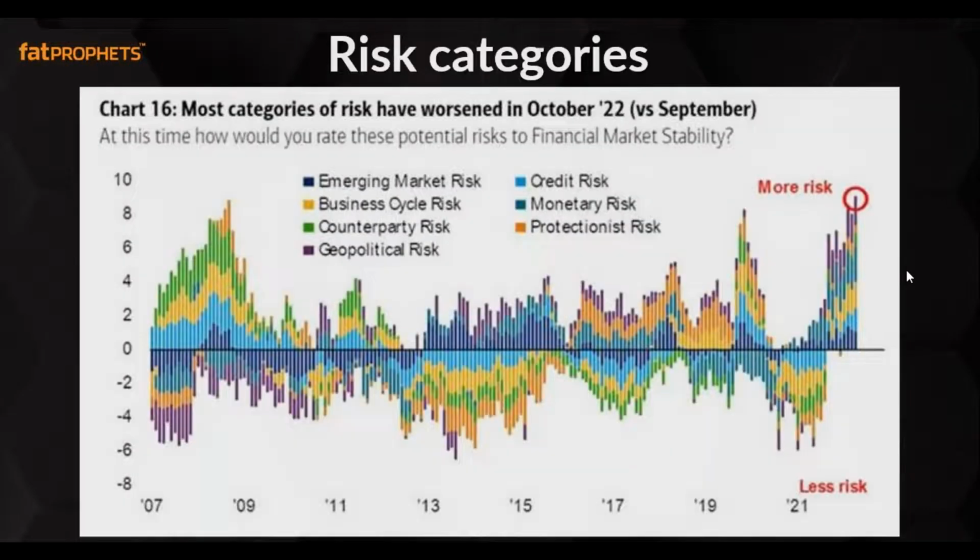And finally, one more chart to show you that we also look at very closely at Fat Profits is the risk levels. Where are the risks getting spread across in different types of markets? So you're looking at emerging markets, credit risk and so on. And you can see a bit of a correlation. Again, history is a bit of a lesson for all of us.